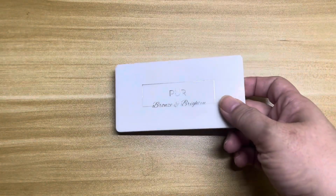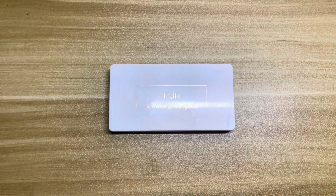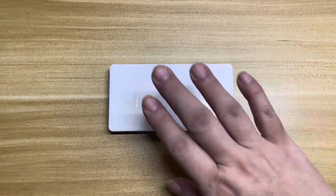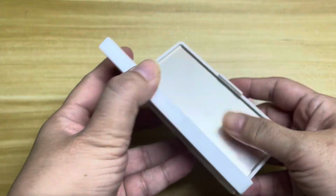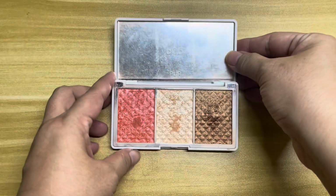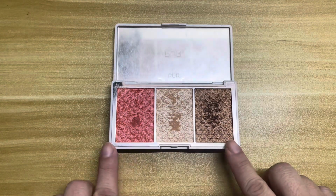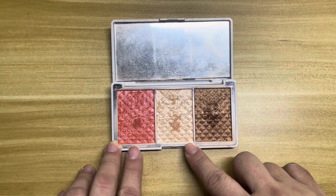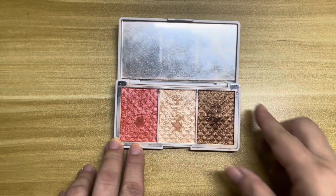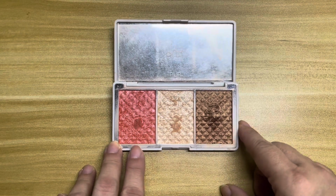Next is the Pure Bronze and Brighten. So similar to the Pink Sugar, I count each of the products in here as 1 product. So this is equivalent to 3 products because there's a blush, a highlighter, and a bronzer. In my previous check-in, I had used the blush and the bronzer equally at 11 uses, and then the highlighter 13 uses. But for this check-in, I've now used each of the products 21 times.